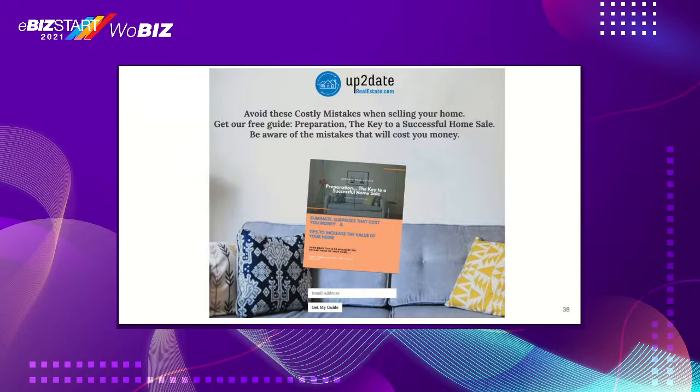Another way you can use this is that you can give people something that's free. This one is from a real estate website I pulled up. It's called Avoid These Costly Mistakes When Selling Your Home. Get a free guide. Preparation is the key to a successful home sale. Be aware of the mistakes that will cost you money. So what you do is you put your email address down here, and then you can click and get the guide. So this is something free.